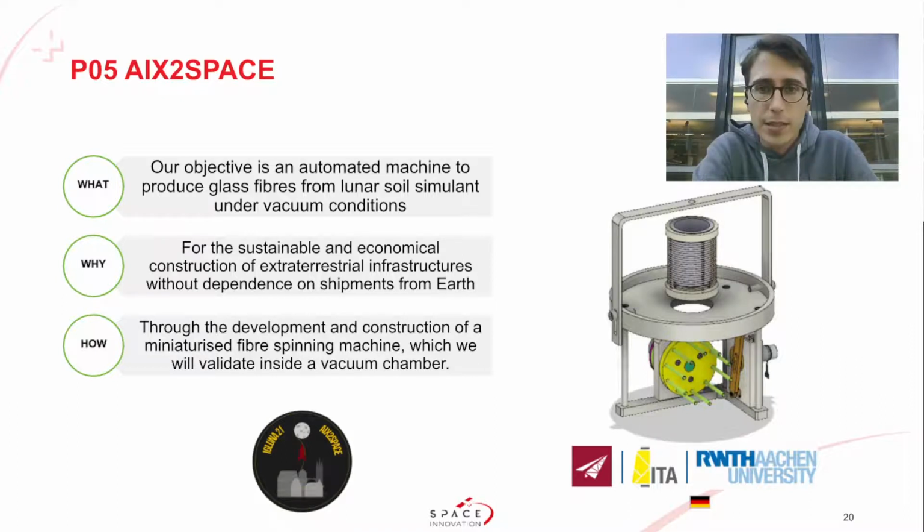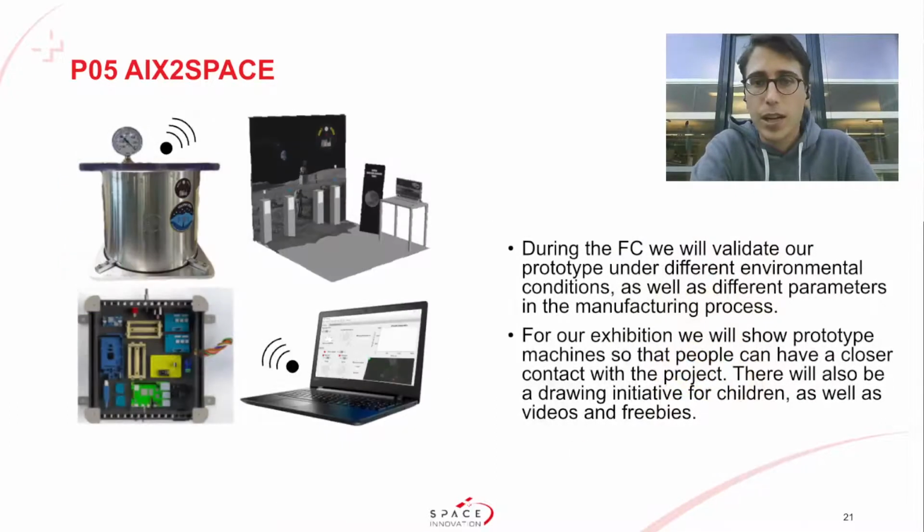In the next slides, you can see that for the field campaign of the IGLUNA program, our system was tested and served as a proof of concept of this spinning technology, which is part of the Moon Fiber project at RWTH Aachen. We were able to validate the correct operation of our system under different environmental conditions as in a laboratory, as well as various parameters of the manufacturing process. We got enough data to refine some of the components.